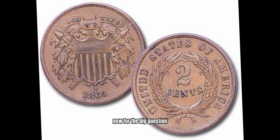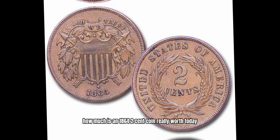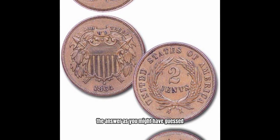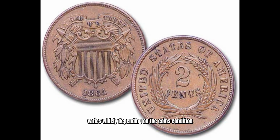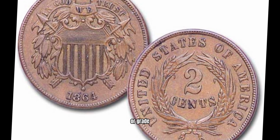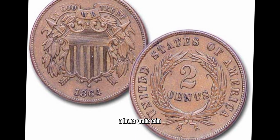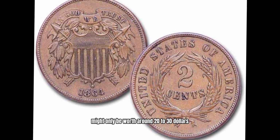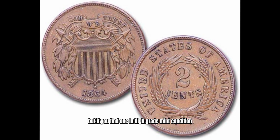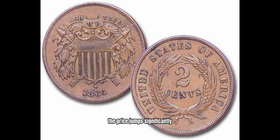Now for the big question: how much is an 1864 2-cent coin really worth today? The answer, as you might have guessed, varies widely depending on the coin's condition, rarity, and type. Let's dive into some specifics. First, the value of these coins is largely determined by their condition, or grade. A lower grade coin might only be worth around $20 to $30. But if you find one in high grade, mint condition, the price jumps significantly.